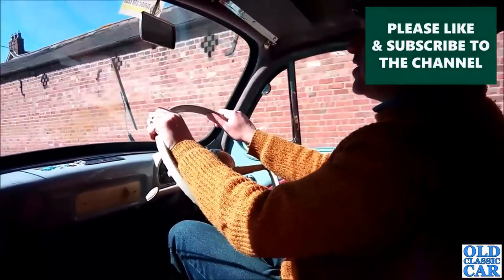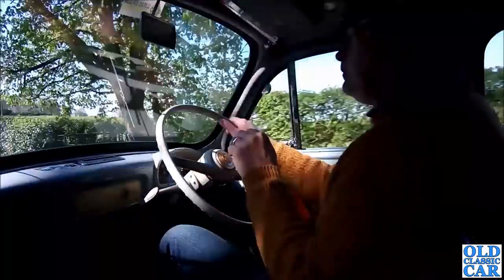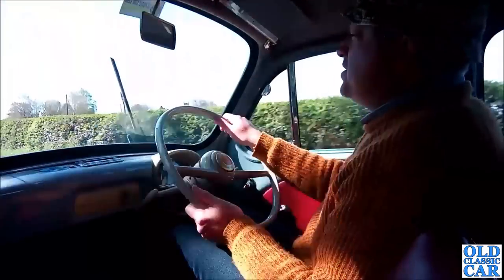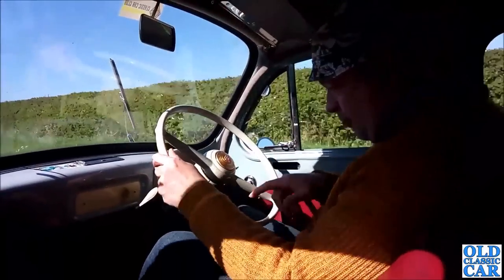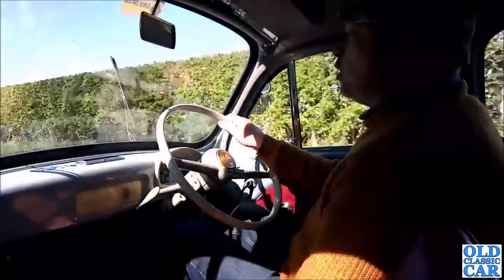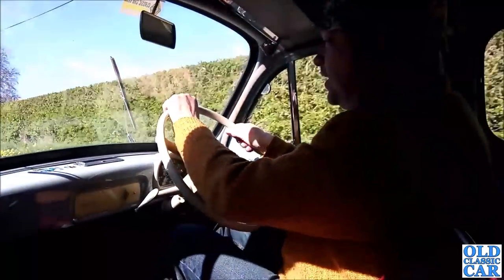One thing I do notice, the pedals are very offset to the left. This is a right-hand drive UK market car. Yeah, the pedals are really offset to the left, a bit like the old Spitfire that I used to have 30 or so years ago. So that takes a little bit of getting used to. And the pedals are in the right order, but the brake pedal in the middle is quite close to the steering column, so you have to make sure you don't wear super large shoes when you're driving the 4CV. But that's just a quirk of any old car, really.